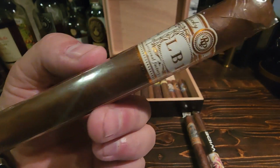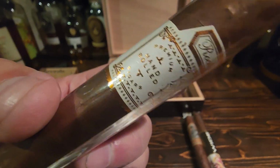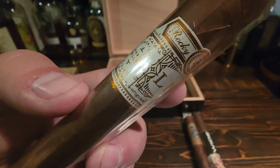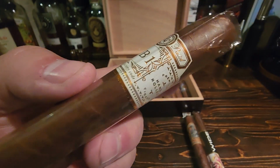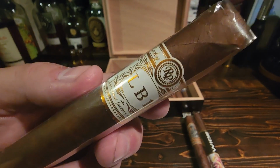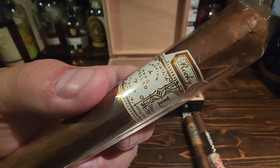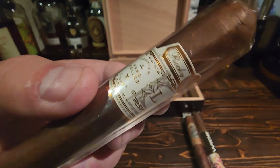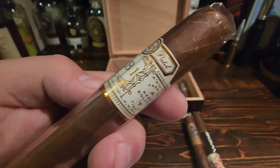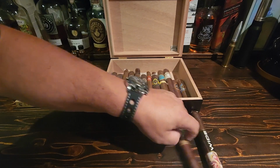Absolutely stunning cigar. Super, super flavorful, but really easy to smoke at any time of the day. Just such an enjoyable cigar. I was so happy when I picked this one for the humidor. You guys were all over it, so I think you did really well wanting this one in there. I think it complements the humidor really nicely.